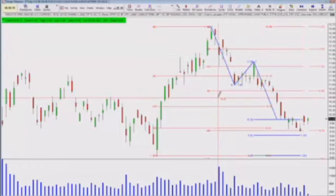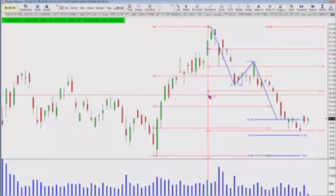Well, that would be $10.96. More likely, what you'll see with Ford is it will try to get into the swing point, that C point, if you will, from November the 8th. You've got 60 million shares.